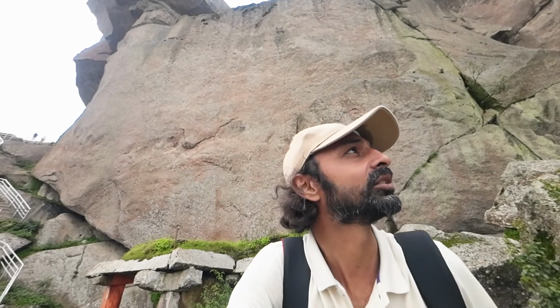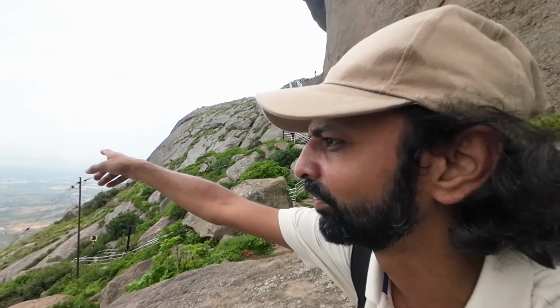So behind me you can see the peak and its outline. And I was just reading here that the outline, if you look at it from the east, appears to be a bull, the Nandi, and from the west it looks like Ganesha, and from the north it looks like a serpent, and from the south as a linga. It doesn't look like anything to me, but it's quite a characteristic shape which I can recognize from my balcony, which is probably, I don't know, somewhere there.